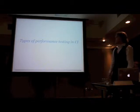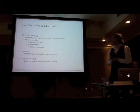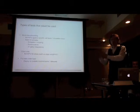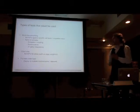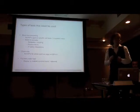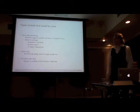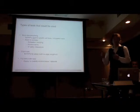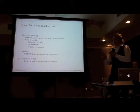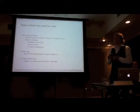Okay, so what types of performance can we look at? The simplest one from a CI point of view is micro benchmarking. That's looking at very, very small bits of code, setting KPIs against it, and these can be as low as an individual unit test or one integration test. Basically run acceptance tests against that, and that's fairly straightforward to build into a CI process. You can do that either not under load or under load. Obviously there's more complexity to building load.